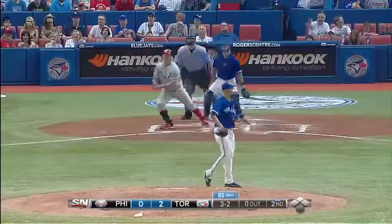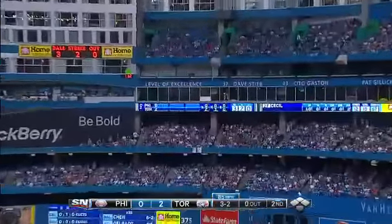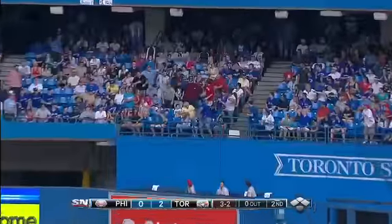Hitting for power, he was okay. It wasn't like he was a power hitter. Now all of a sudden he's hitting home runs in the big league. So it's funny how things turn out. Here's a ball hit deep to right field. Bautista back. This one is getting out in a hurry.